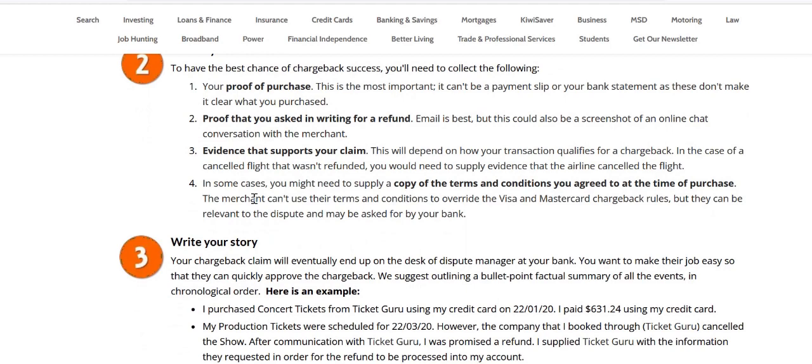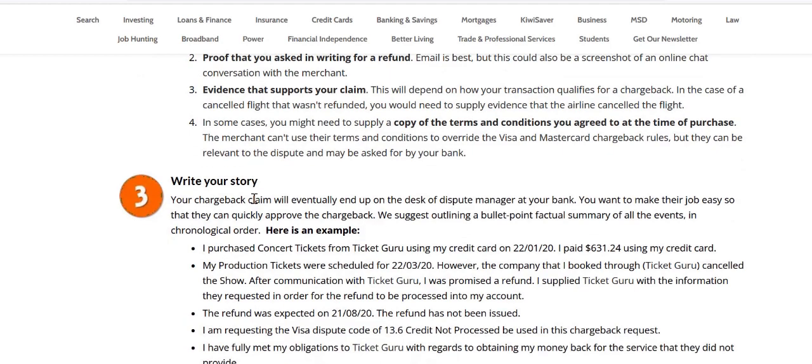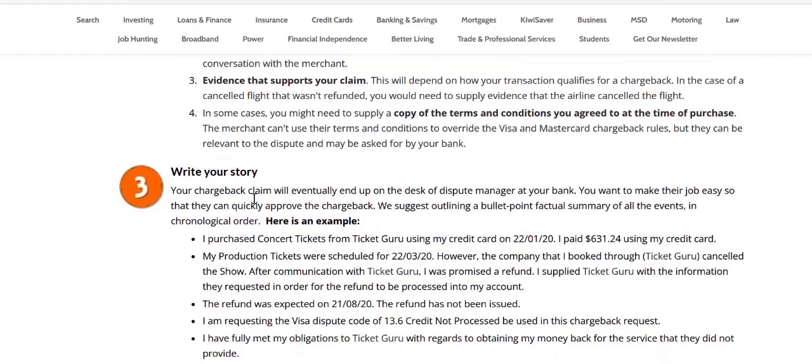And then you may need to supply terms and conditions that you agreed to at the time of purchase. At the same time, they have to be reasonable, and they certainly can't override the Visa and MasterCard chargeback rules. So it's just worth noting that you'll need to gather evidence there, as I said.